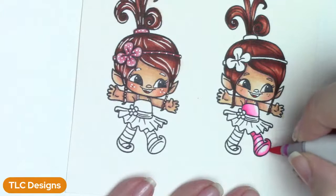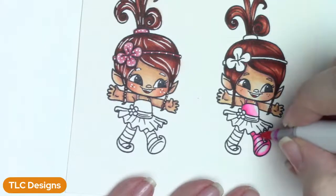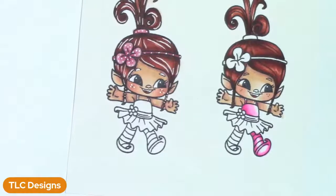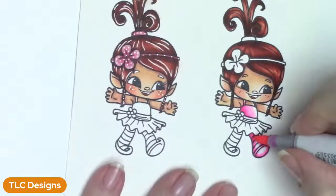Maybe it's because of the years and years and years that I colored. I think that's pretty much basically the issue. I used it more. I'm better at it. I like it more. I enjoy it more.